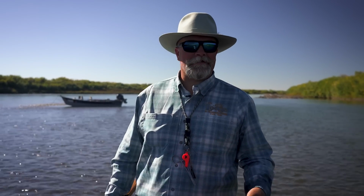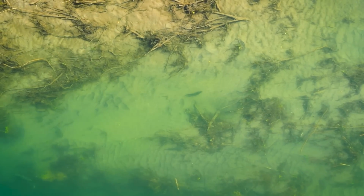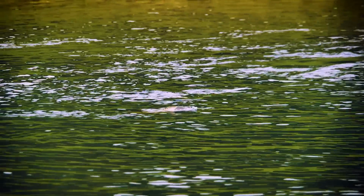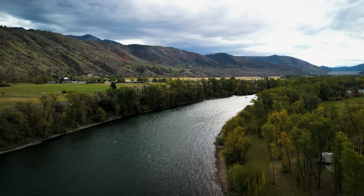Because that can't happen instantly, there's a moment where they're sitting at the surface of the water trying to hatch and come off and getting their wings unfolded, so they can fly away. And the fish key in on that, and that's when they come in and eat them. So they'll stack up into places just like this where we're at and eat till the bugs are done.